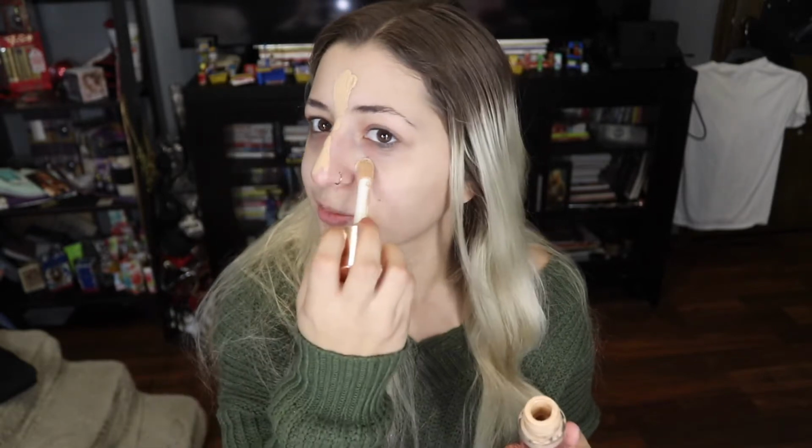And I always like to put it on my forehead, my nose, under my eyes. I personally feel like I have really dark circles, so I always try to make sure I get a good amount underneath my eyes. My chin always seems to have issues. And then my cheekbones, or my cheeks. And then I go in and dab all this in.